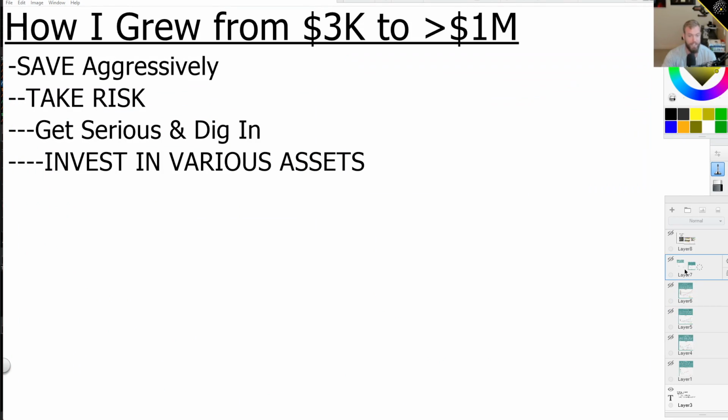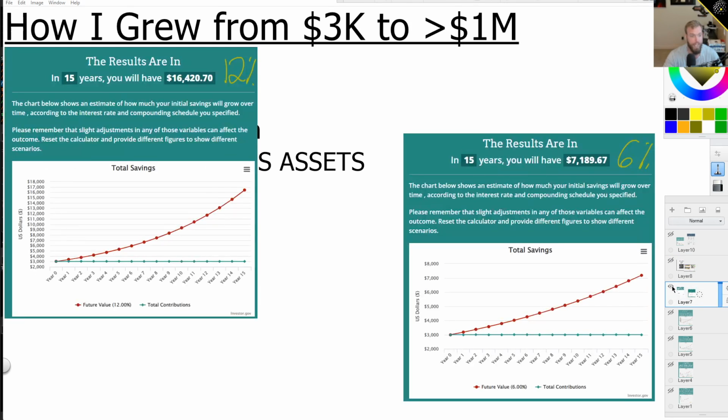Okay, cool. Next thing on this is take risk. So we now know we have to save aggressively, but what do we need to do with that principal in order to make money? You got to take some risk. So on the right-hand side of this is just another compound return calculator. I have the same setup as before. However, here's the difference. We're not adding in any additional money, but I slashed the rate of return from 12% down to 6%. So this is at a 6% return. Same everything else, and notice we walk out with $7,200.